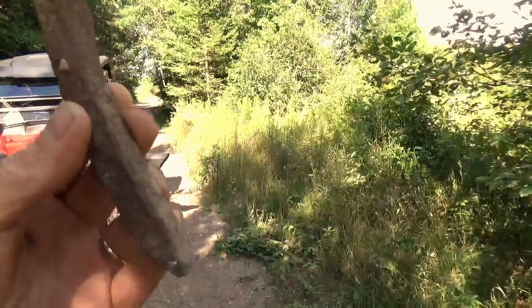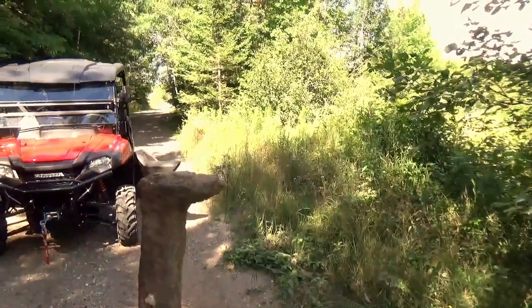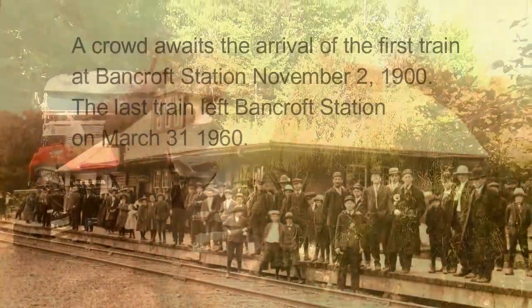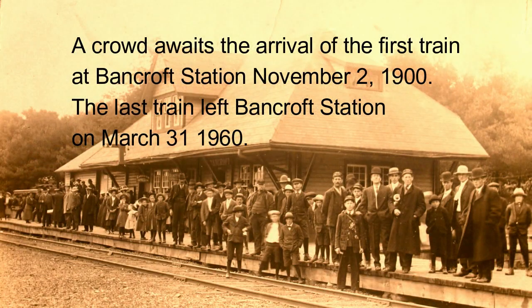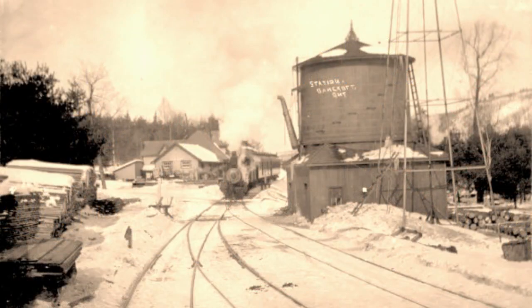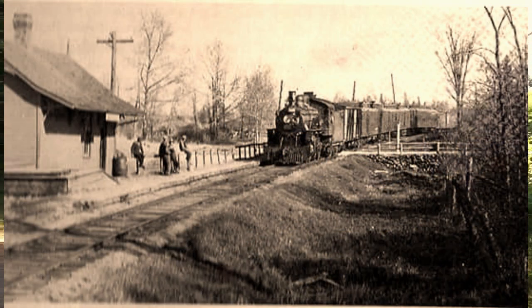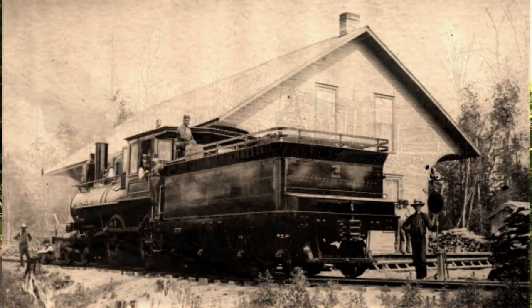This railroad was a very important transportation link to the North Country. And when it went through to the little community of Bancroft, it changed the community completely. Because all of a sudden, the community had a way to get their goods, cattle, their crops, and more importantly, their forest products out to the south, down front as they called it.